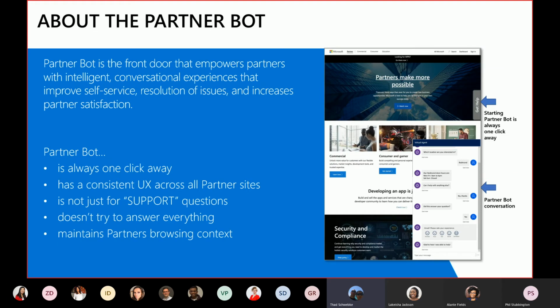We also want the bot to maintain a consistent UX across all the different partner sites that you'll be interacting with. So the way that you see a UX here in the bottom right-hand corner, the way that it pops up, the way that it behaves should be consistent as you're browsing across the different partner portals.